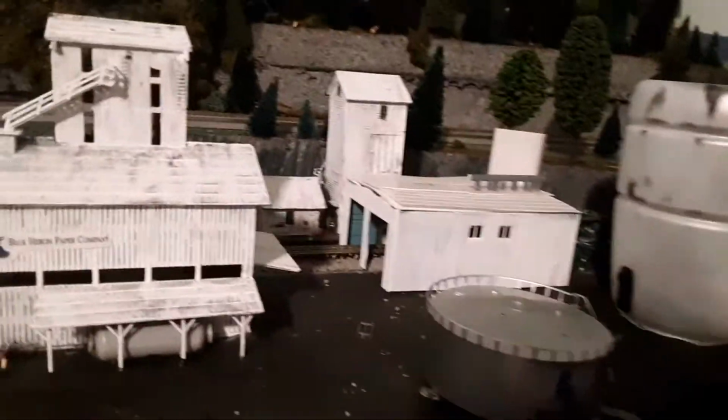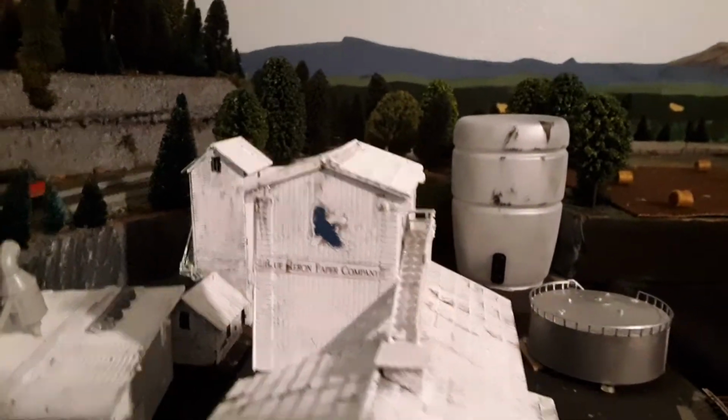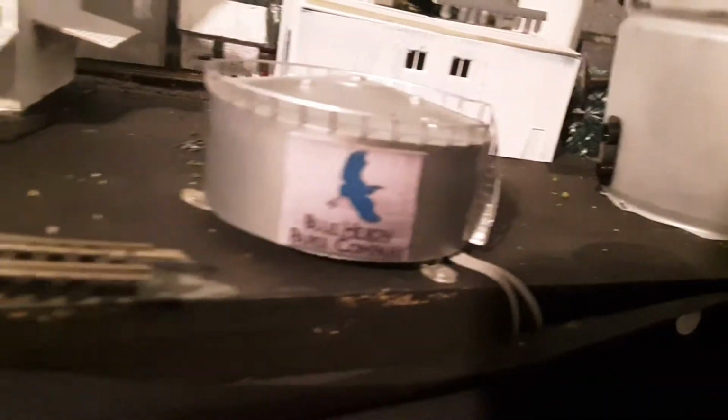Most of the mill area is just either kit-bashed buildings, or N-scale mills that I painted up and put on blue heron decals. I just printed them off and cut them to fit. I made some of the tanks here out of old milk containers. That's an Altoids box there. The white one, just paint it up white, stick it in, and it becomes part of the mill. This is one of those little diesel horns, and you just put a little label on it.